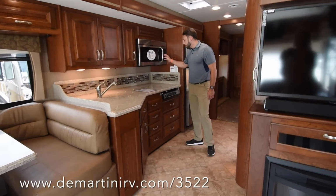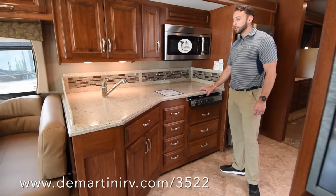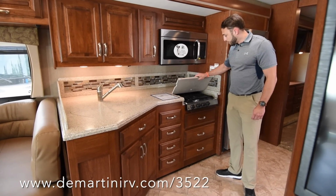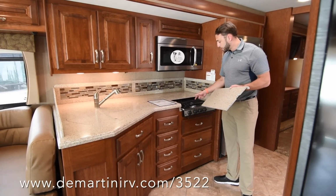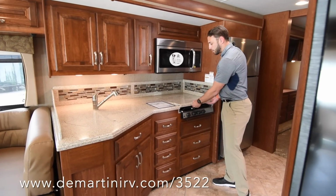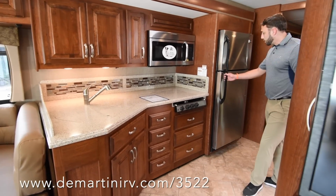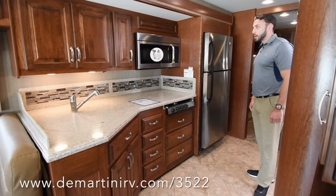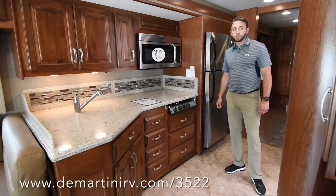Back here then you're going to have your convection microwave oven by Frigidaire, so again all name brand appliances that you'll see throughout. You have your 3-burner sealed cooktop here. The benefit here is the sealed part of it. At that point you don't have to do as much of the cleaning. This is going to run off the LP as well. You have your standard residential 18 cubic foot refrigerator for your storage, adequate there. Runs off solely with the electric.